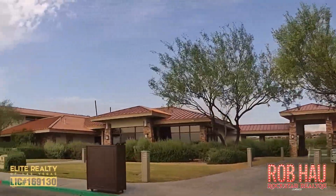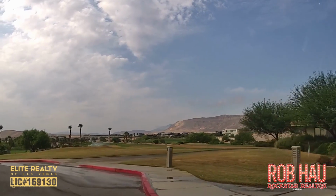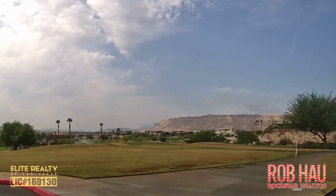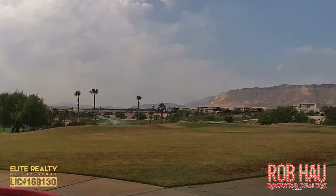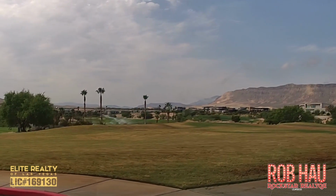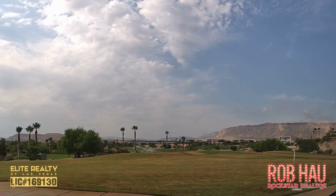This is where you would come and get your golf game on. And look at that beautiful view. Right there, clearly have the iconic bridge of Summerlin South in the background. And for the golf course, I can see tons of geese down there. These geese, they fly from country club to country club.